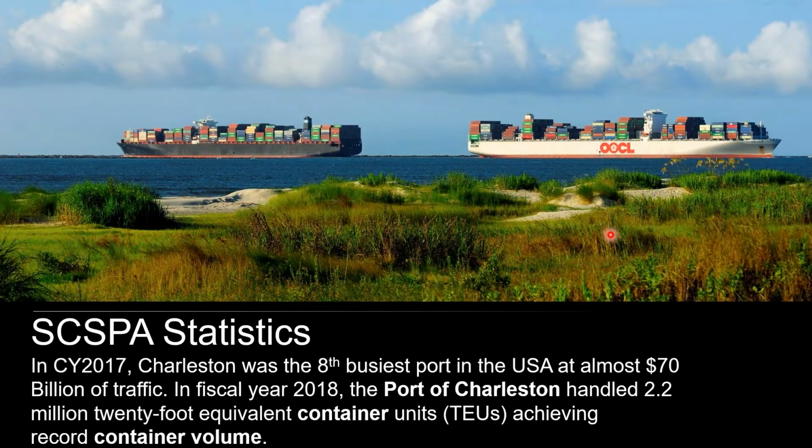So the UK Leatherman terminal, also referred to as the HLT terminal, is a new state-of-the-art 3-berth container terminal developed by the South Carolina Port Authority and is the nation's first new container terminal constructed since 2009. Other relevant stats are that Charleston was the 8th busiest port in the US in the year 2017, and it recorded a record container volume in the following year, which was 2018.